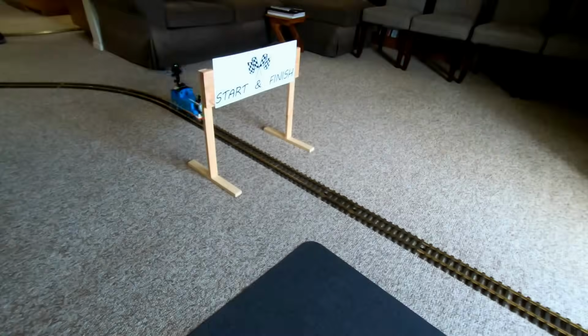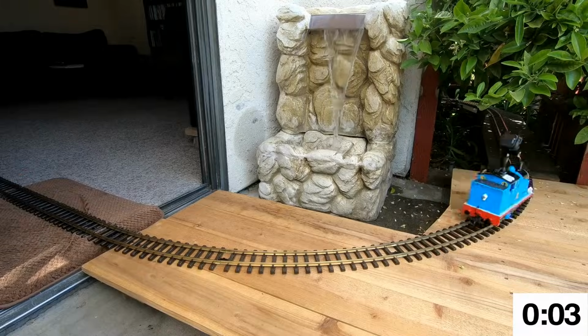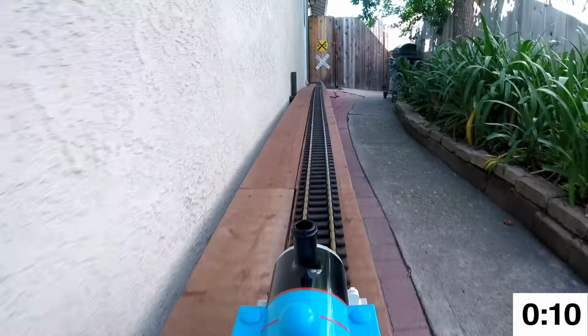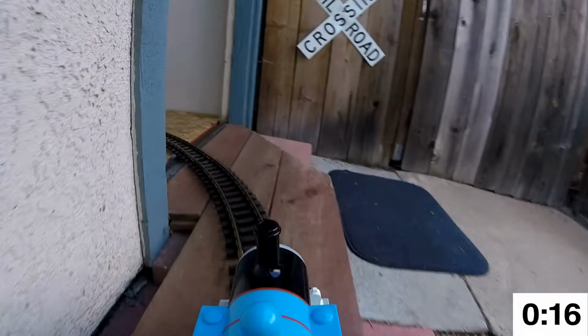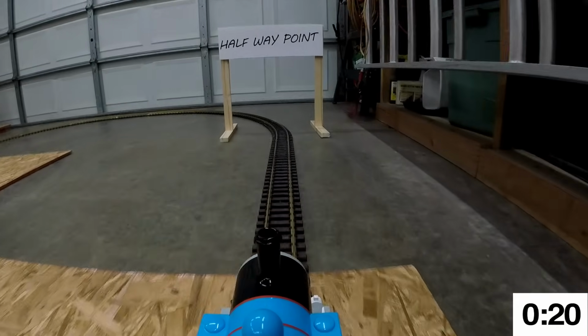We are back now, and I think you are about to see a display of speed. My prediction for Thomas was that he would be the 6th fastest locomotive out of the 19 we'll see today, and look at him go. Clearly, this is a much faster run than most of the ones we've seen today. He's already in the garage and coming up to the halfway sign.